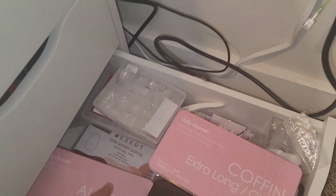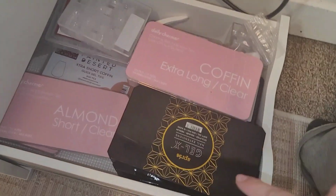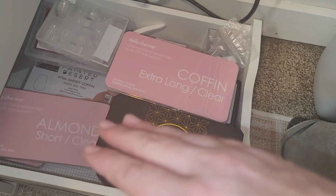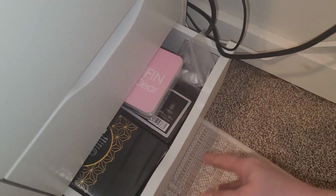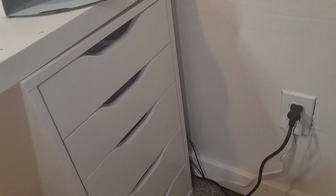These are nail tips. I'm going to have to do a whole video just dedicated to different nail tips because I have Apres. I have Daily Charme. I have Shein. I have Painted Desert. I have F-Gel under there. I have Cocoist in there. I'm going to have to do a video on nail tips. And now you can see some of the wires coming out. Oh. Okay. So those are my drawers.